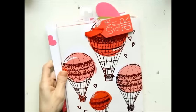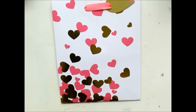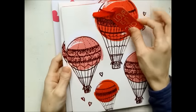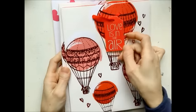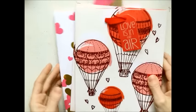And then I picked up some gift bags. These were really cute. I love the cascading hearts here. And then the hot air balloons, His Love Is in the Air. These are really cute. I picked up two of those. Just one of those. Those were each a dollar.